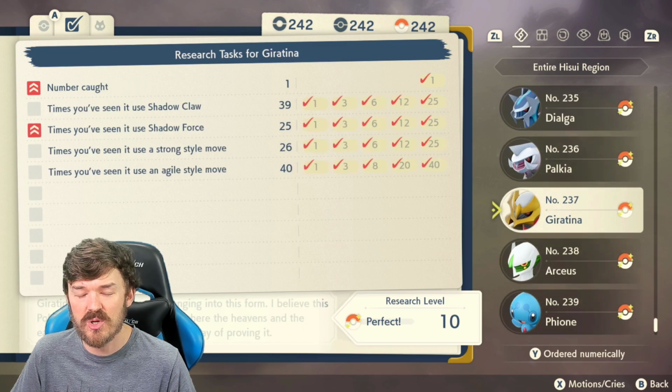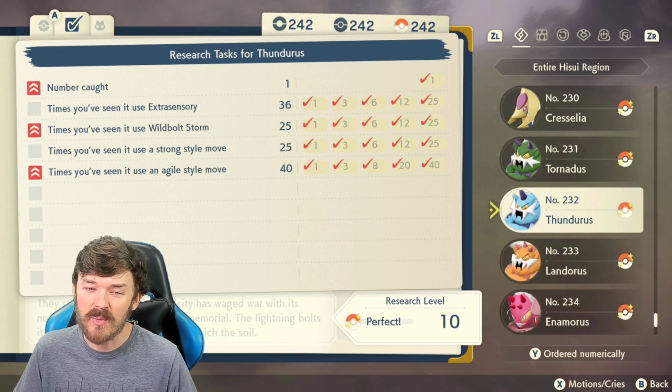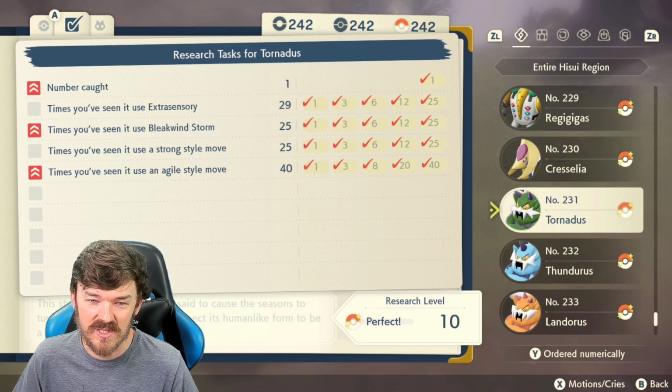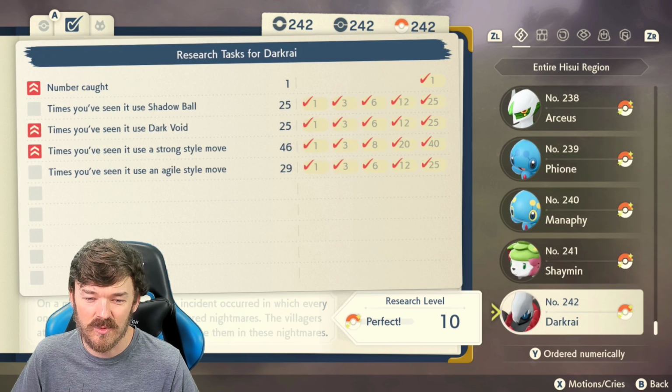And maybe if they ever put shiny legendaries in this game, these Perfect Pokedex entries on the legendaries will pay off. But right now, I just did it to complete the game and be a completionist and get 100% because otherwise they're pretty much useless. There's no point to do them, but I did them anyway just so I could say that I got every single one done.